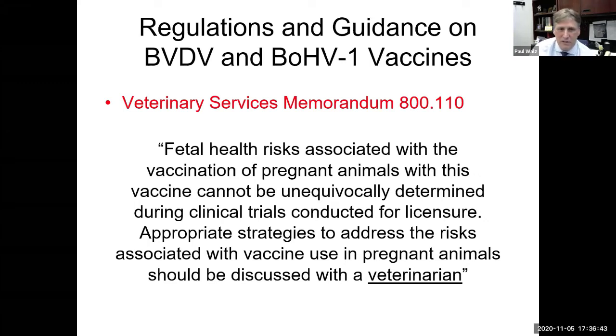Fetal health risk associated with vaccination of pregnant animals with this vaccine cannot be unequivocally determined during clinical trials conducted for licensure. What that means is that even when well-vaccinated according to label, there still is a potential, there still is a risk of abortion with the use of these products. And again, we should be risk averse. It's all about an exercise in risk in using these products.